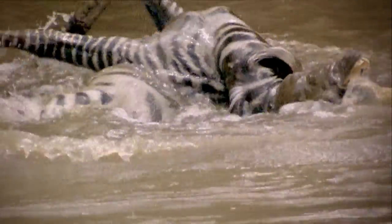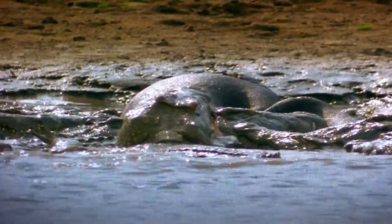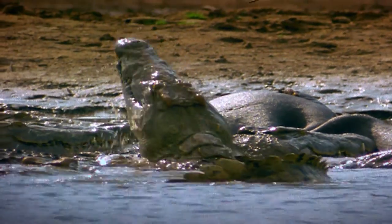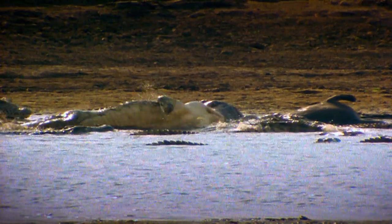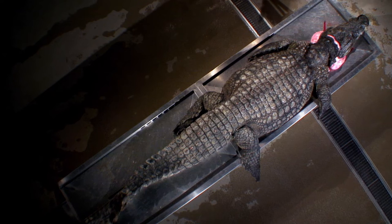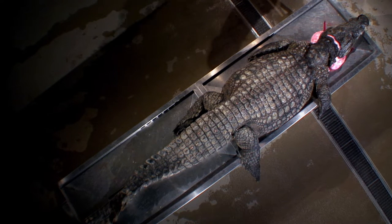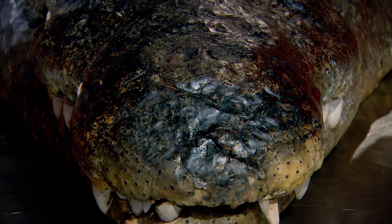Crocs don't have sharp teeth to slice through meat, so they use what's known as the death roll to tear off chunks of food. One of the mysteries of the death roll is how crocs manage to keep their mouth open underwater without drowning. Comparative anatomist Joy Rydenberg knows how they do it. She's looked down the throats of hundreds of animals and is a world expert on vocal and breathing anatomy.